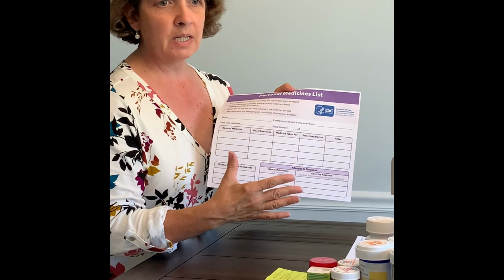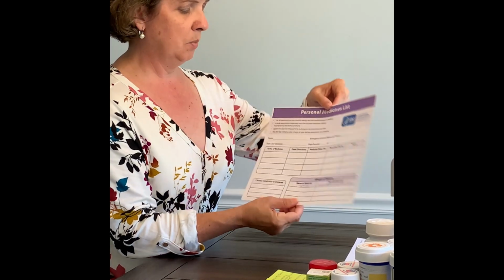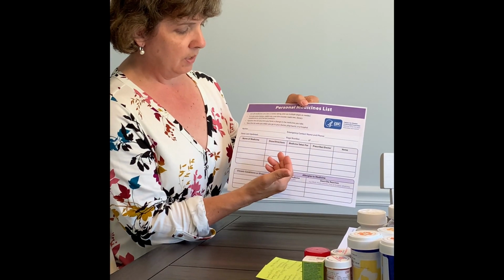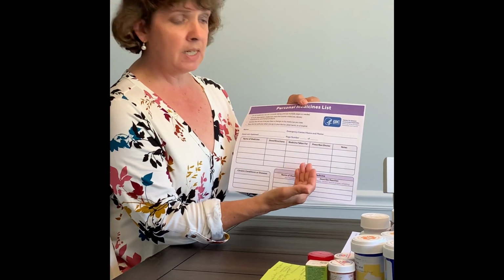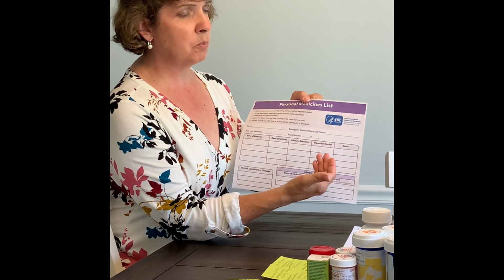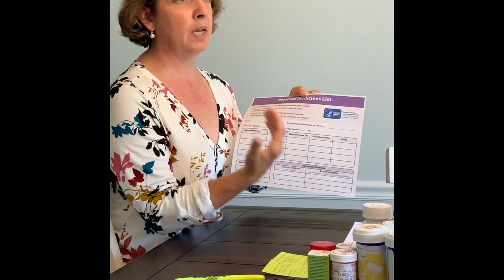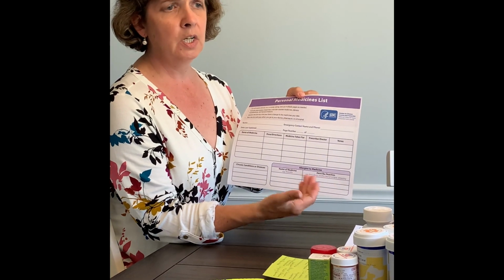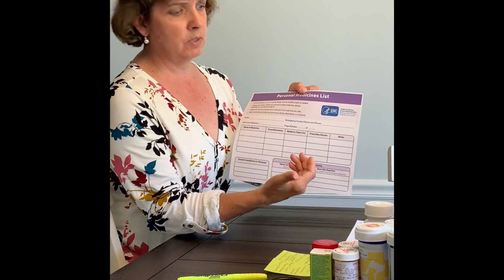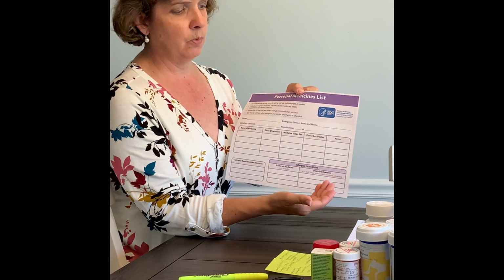If you have a lot of medications, you can always use the back of it. But basically, you write down the name of the medication, the dose, what it is taken for, and you also write who the doctor is that prescribed it. You may have a heart doctor, you may have a regular family doctor, you may have a bladder doctor, but you want to know who gave you this medication and why you use it.